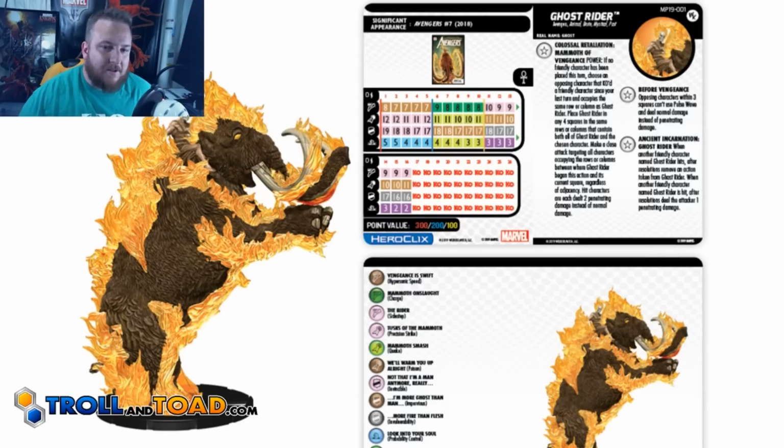Up next, we have Ghost Rider, number MP19-001. He has the Avengers, Animal, Brute, Mystical, and Past keywords. He has 3 traits. His first trait is called Colossal Retaliation, Mammoth of Vengeance. Power, if no friendly character has been placed this turn, choose an opposing character that KO'd a friendly character since your last turn and occupies the same row or column of Ghost Rider.